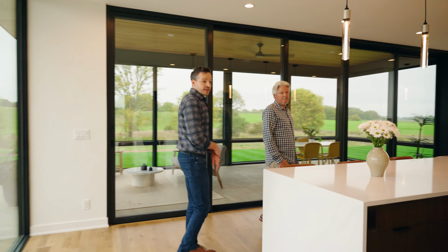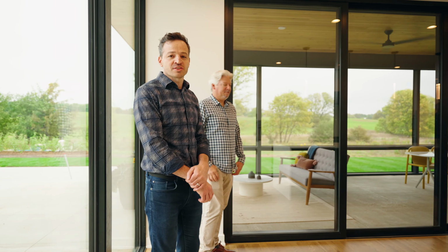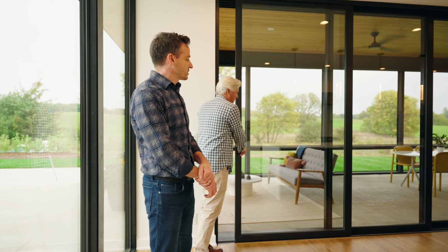All right, we are now in the kitchen space. One of the primary features of this room is a 5-panel multi-glide door.